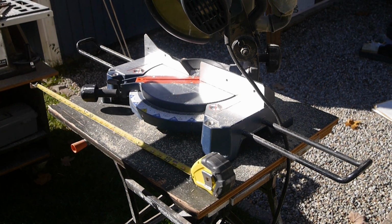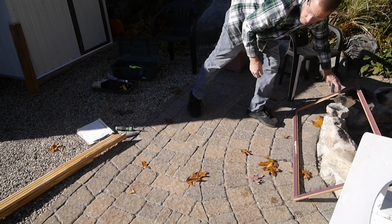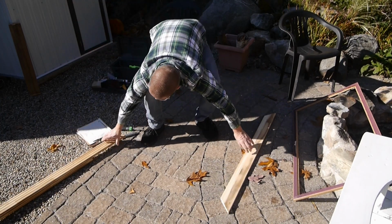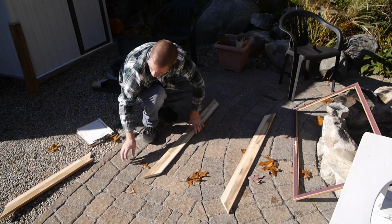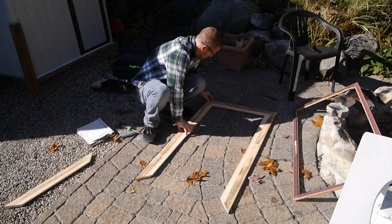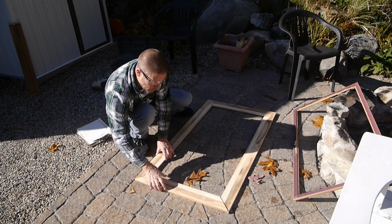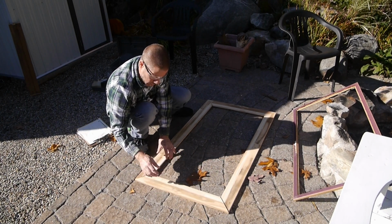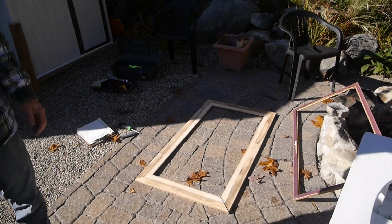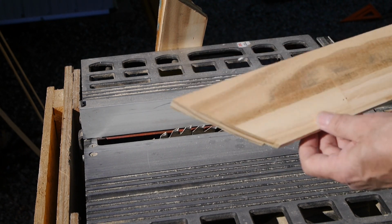All right, let's lay it out. See how it works. That looked nice for a new beach picture. Now we're going to add some slots along these corners for our corner joints.